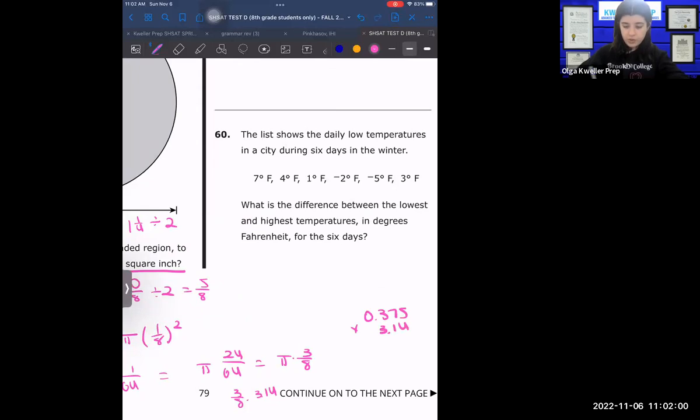So if this was a multiple choice question, I wouldn't actually do this math. I would say, okay, about 0.4 times 3, that's going to give me about 1.2. So I know my answer is somewhere close to 1.2, and then I'll find the answer choice that's close to 1.2. Unfortunately, this is one of those where you have to fill in. So in this case, you would go ahead and actually multiply and you would get that your answer is 1.175, which is pretty close to 1.2.